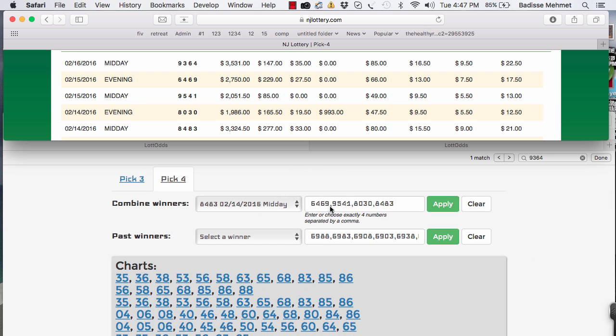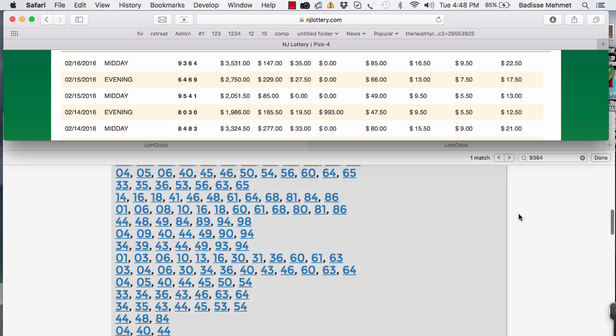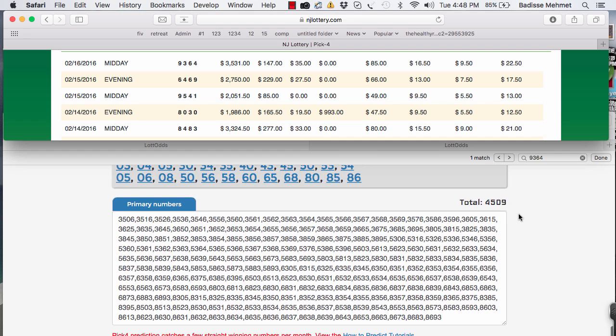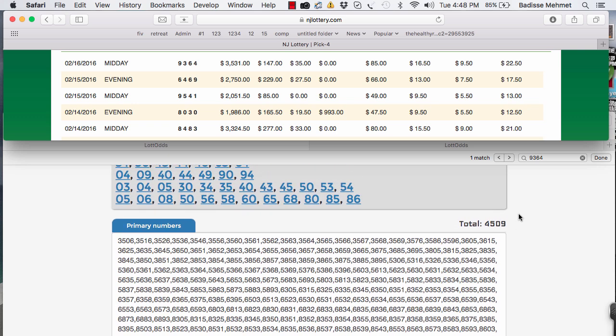So if you see here, I chose the past four winning numbers. So what I was trying to predict is this number here, 9364. And I used this 6469, 9541, 8030, and A4A3. Because I'm using more numbers here, I'm able to actually successfully get the Lottodds to predict the next Pick4 winner, and this is back-to-back wins. Okay, you see this number 4,500. I'm going to discuss this in a few minutes, how we're going to reduce those drastically.